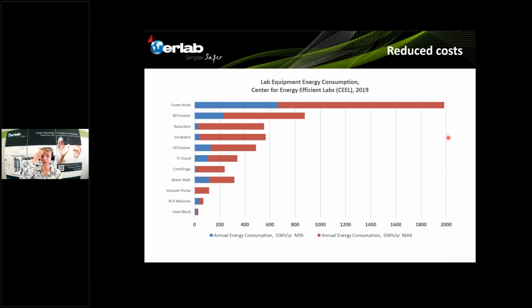I'll finish this part about filtration, about costs, showing you a chart of energy consumption by lab equipment that has been published by the Center for Energy Efficient Lab last year. I think this chart is very interesting because it shows that fume hoods are by far the most energy consuming piece of equipment, far from minus 80 degrees freezers. Looking at this chart, you can imagine how important it is to reduce the impact of the energy consumption, to consider the impact in the global building.